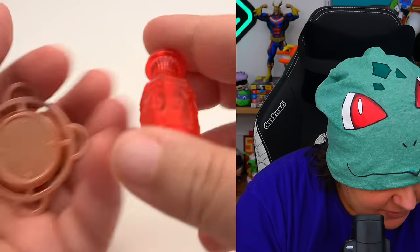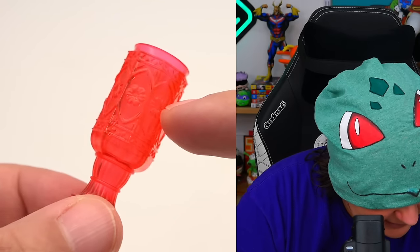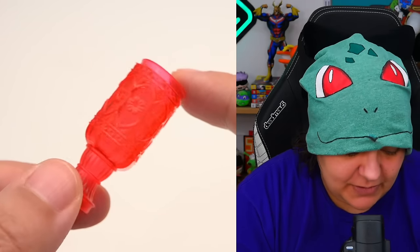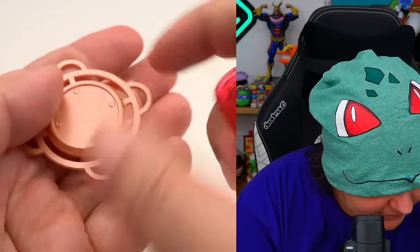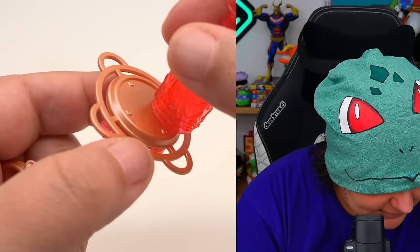I love the ornamental feel on this. So you can see we have little flowers and it looks like a glass painting all the way around. Red is a very invasive color though. I wish it were a different color, but otherwise really cute. And we have a bottom and top. So we're gonna see, oh, okay. Is this the top or bottom?